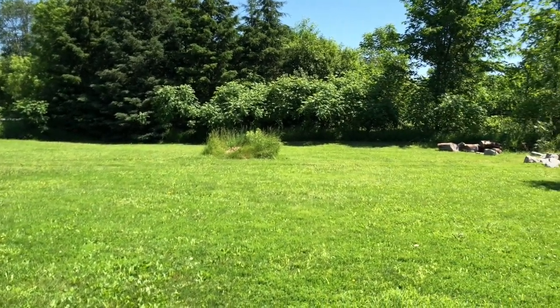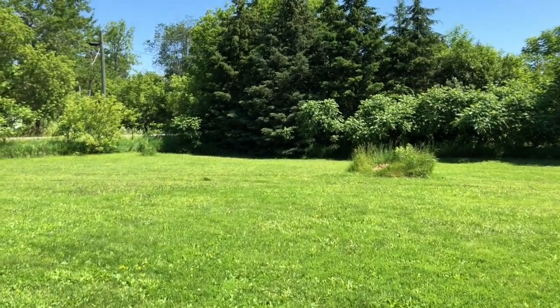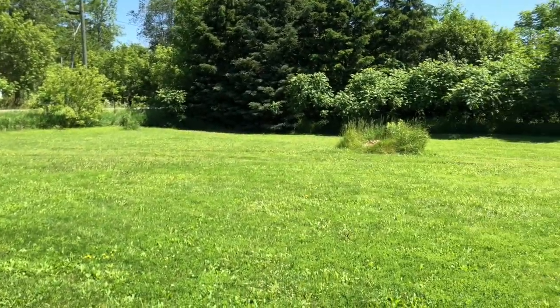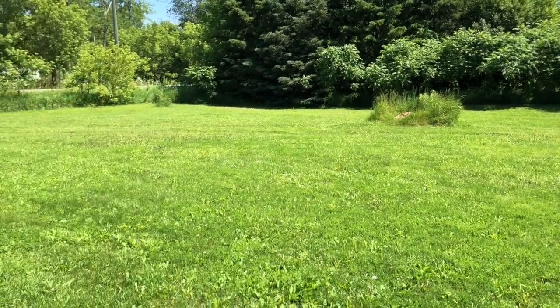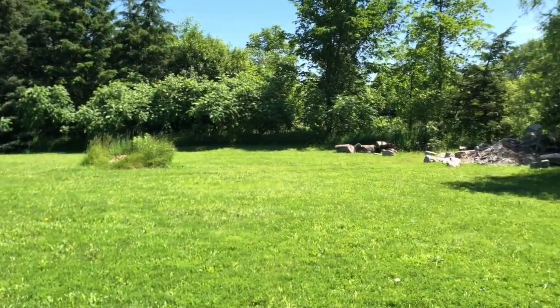When we found out that this is actually part of the property, it was originally owned separately, and then one of the previous owners had purchased it. So we actually own this as well. And this is just incredible open space that we can do whatever we want with, basically. So we're really excited to figure out what's going to happen over here.